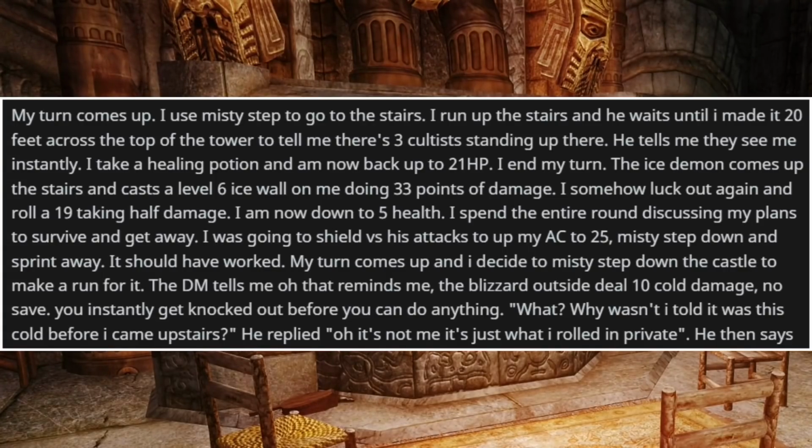I spent the entire round discussing my plans to survive and get away. I was going to shield versus his attacks to up my AC to 25, Misty Step down and sprint away. It should have worked. My turn comes up and I decide to Misty Step down the castle to make a run for it. The DM tells me, "Oh, right, that reminds me, the blizzard outside, it deals 10 cold damage, no save." You instantly get knocked out before you can do anything.